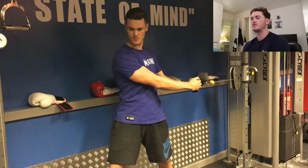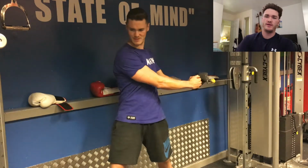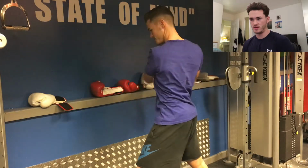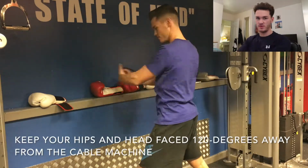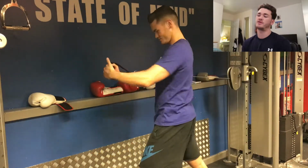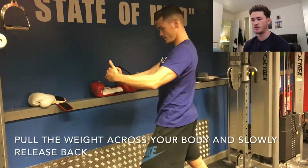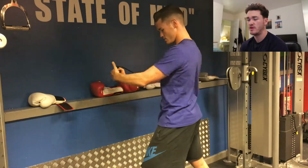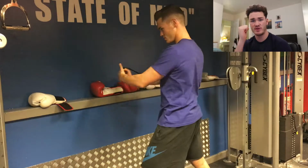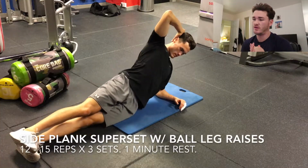So this is the obliques, doing wood choppers for the obliques. Because on the side here, the action of the muscle is trunk rotation. So I'm trying to get that full range of movement on that trunk rotation. I'm feeling that stretch. I'm bringing it all the way across and trying to contract it in at the top of the movement. Keep it nice and slow on the way back, feel that stretch and then cross. Keep your hips facing 120 degrees from the cable machine. So the cable machine's here, your hips want to be facing that way. And do it like that.